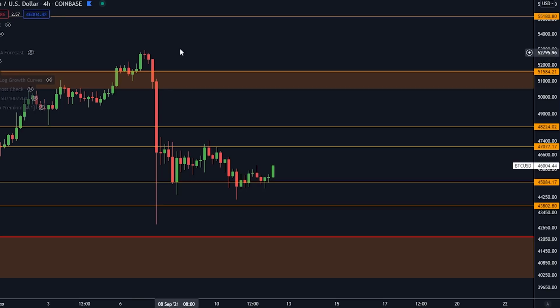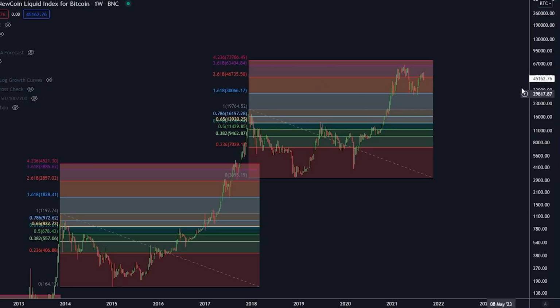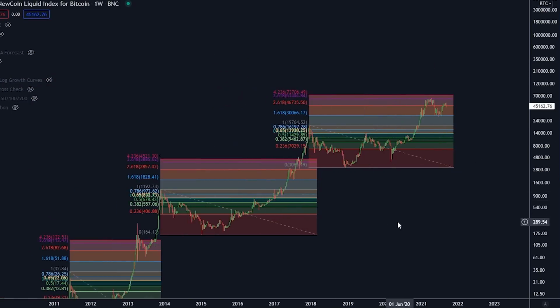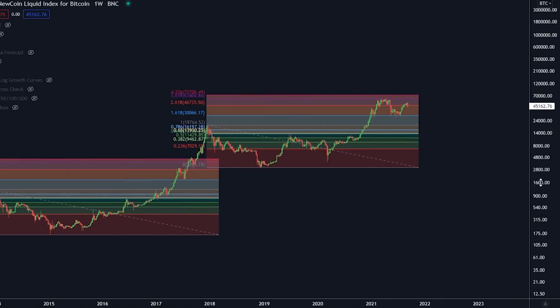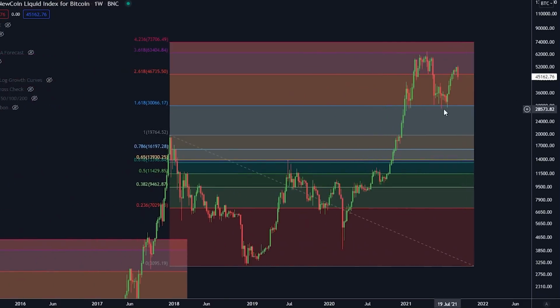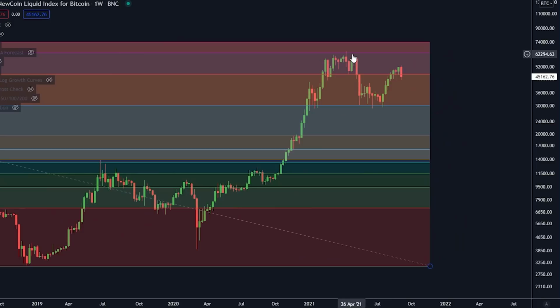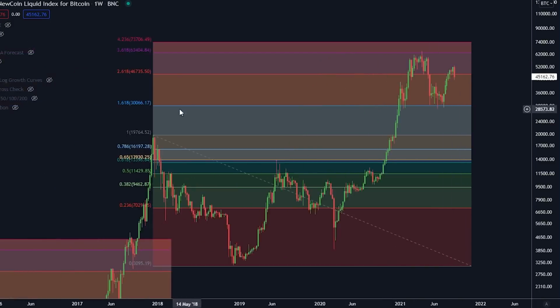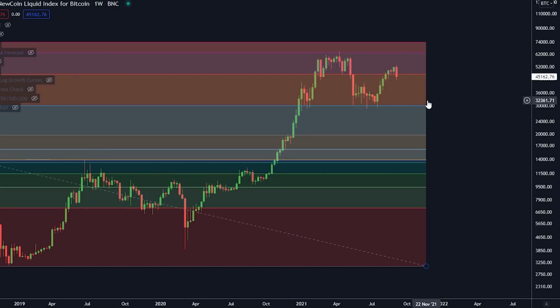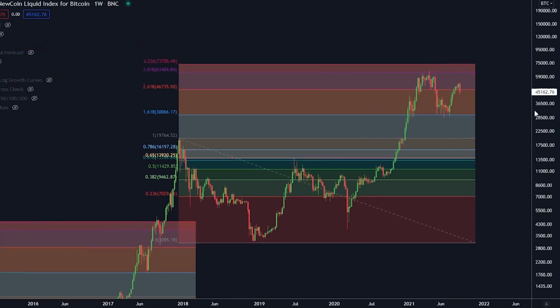But if we zoom out for a bit and we go back to the longer time frames here, and as you know, this is on the weekly time frame, we knew that the $30,000 level was going to be strong support once we came down here. So when Bitcoin went down from $64,000 and touched this level at the blue line, which is the 1.618 Fibonacci level, we knew that this is the same thing that has been happening throughout every bull market.